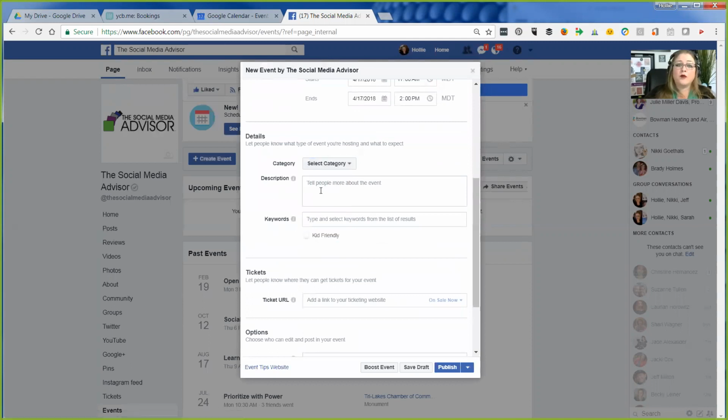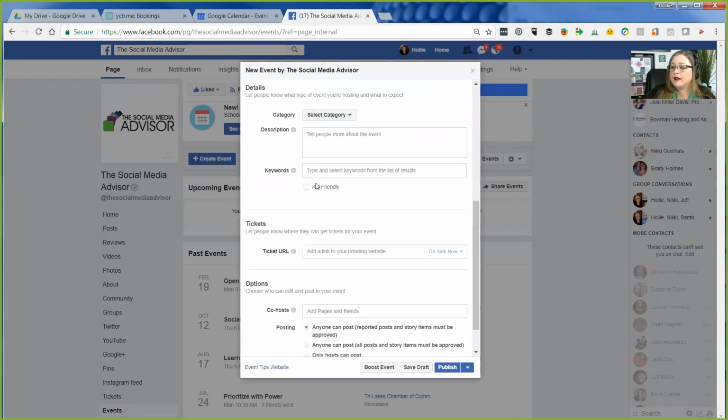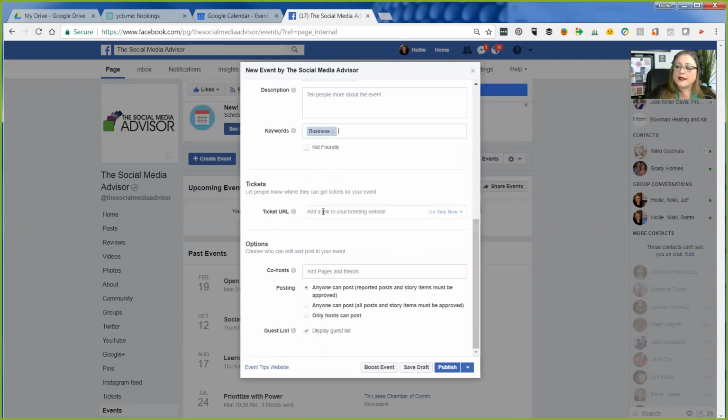Description, tell them why you want them to attend. Keywords, the best keyword to use here is business. You're limited on keywords as to what Facebook allows. If it's kid-friendly, such as a bowling event or something like that. The ticket section, I would add a link to the BNI page that you have on the main website. And co-hosts, I would add your leadership team. So your president, your vice president, maybe a membership committee member, secretary, treasurer.